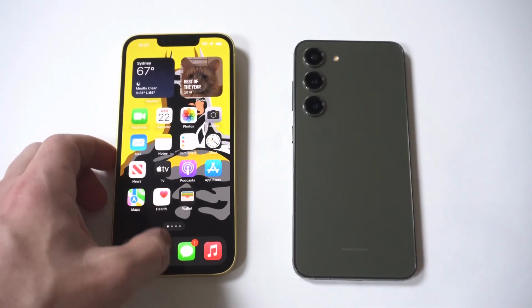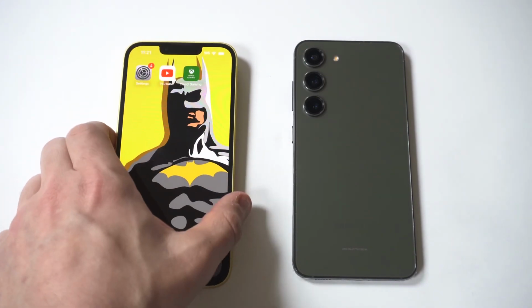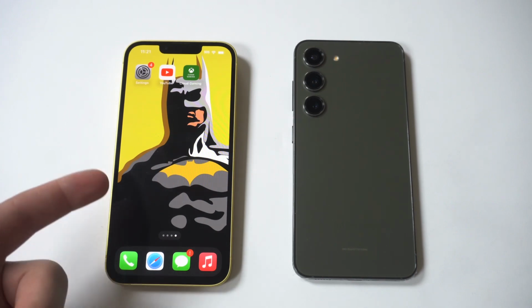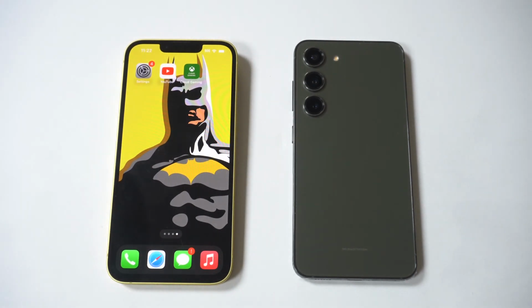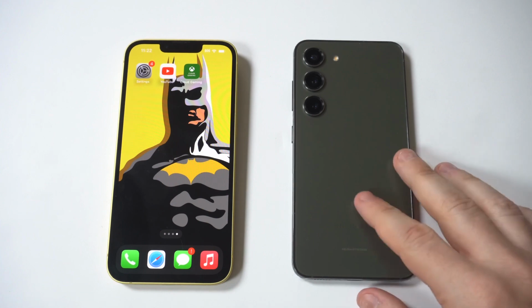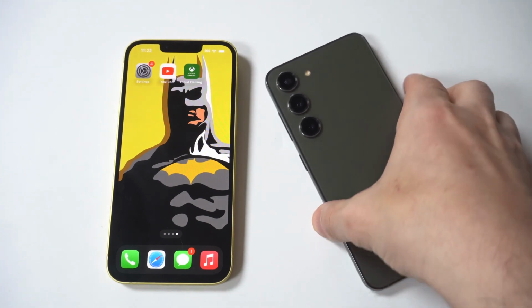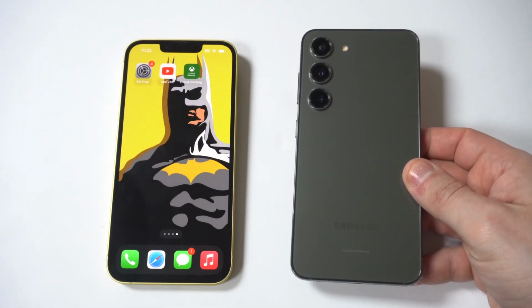Now, I will say, just as far as design and especially the color yellow, it looks awesome. I'm surprised how much I've really liked this iPhone. Personally, when I get a new iPhone, I usually get red or blue. But going forward, I've already pointed out in a previous video that I really like yellow. So it's definitely going to be on my radar next time I get a new iPhone, especially when they release the 15 series.